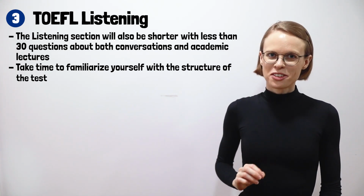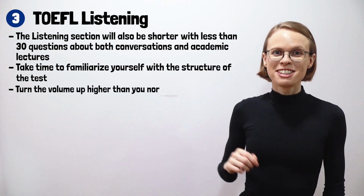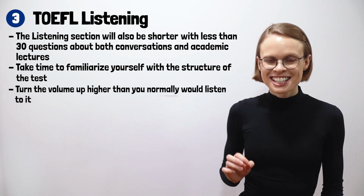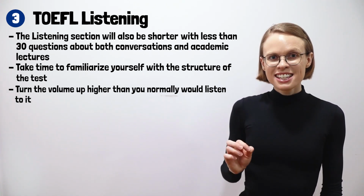Finally, here's another top tip. Turn the volume up higher than you normally would listen to it. I always do this. That way you don't miss any words, so it's easier to follow the conversations.